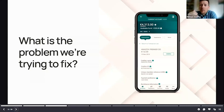This is where we're at now, and even if you look at more modern applications, like your Revolut application or any of the other challenger apps like N26, they don't look dramatically different to this. Your bank app is a way of facilitating you moving money you have in your bank to pay for things that you want or to receive money that you're owed. There's a whole lot of information we see on this screen, things like creditor ID, unique mandate reference, payment preference, all largely irrelevant to you.